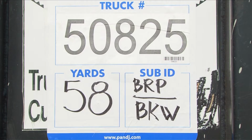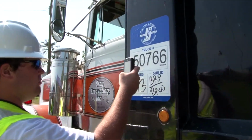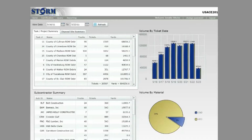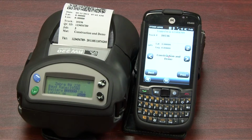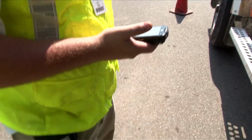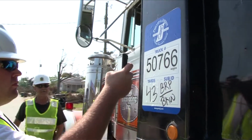Using barcodes or printed information, the Storm Data Management System easily links crew members, vehicles, and work tasks into an efficient application used to manage and track workflow from the removal site to the disposal site. Field workers use wireless handsets and printers that transmit electronic data and generate printed tickets. The equipment is simple to use and training takes only minutes.